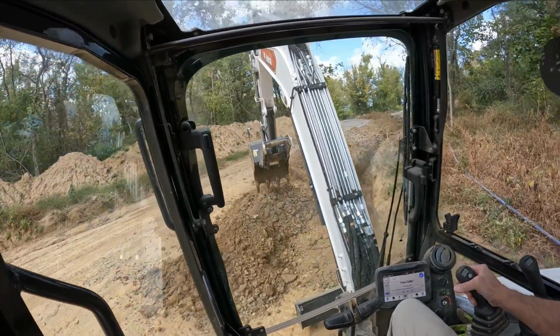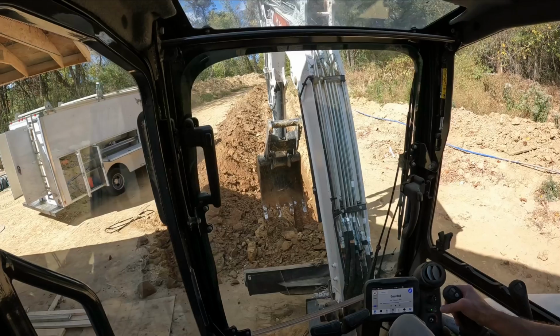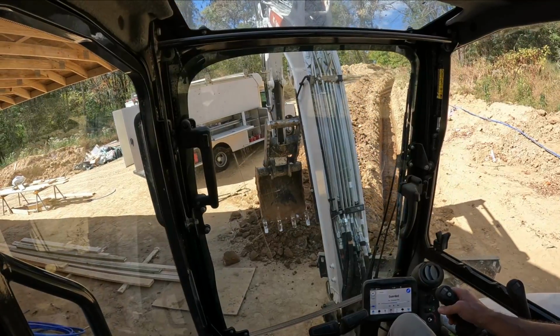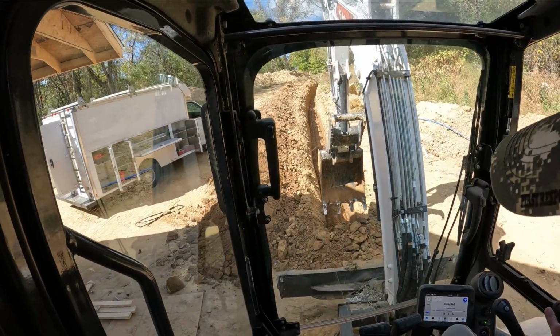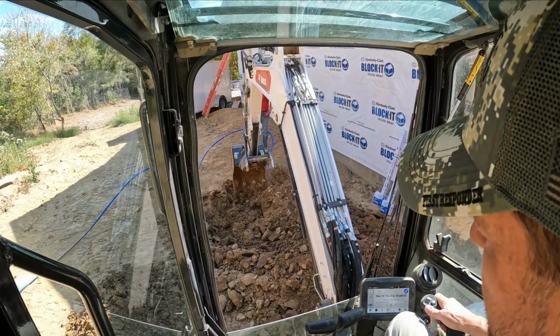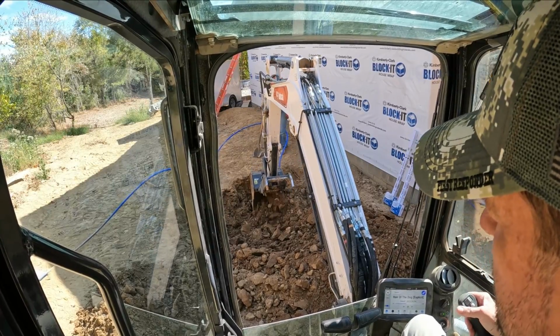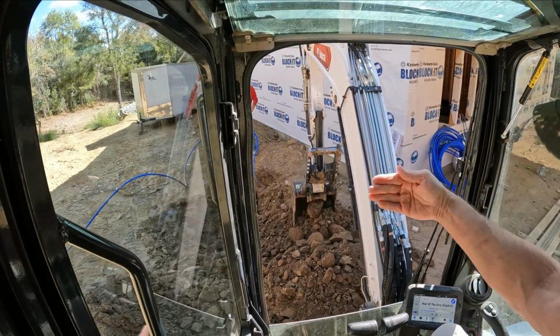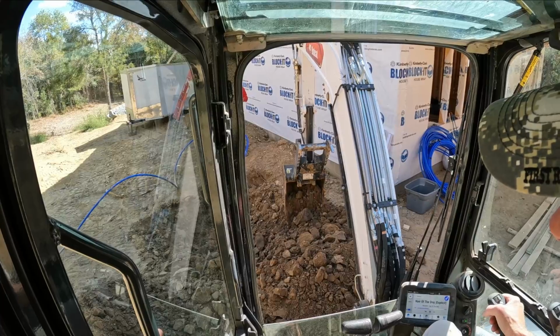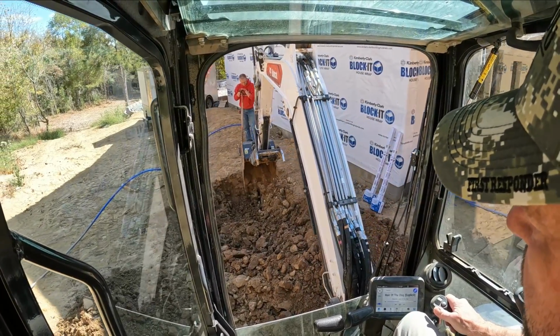So there's a look at the trench. Not too bad. Getting along, but here's the house right here. About another 12 feet to go. All right, we're up by the house now with Casey. We decided we're going to bump it out this way a little to make more room for the power line.